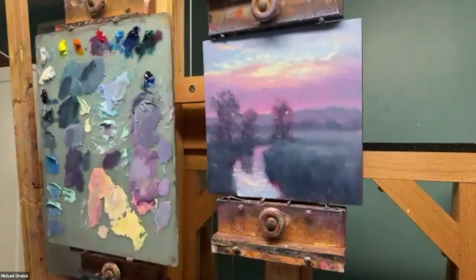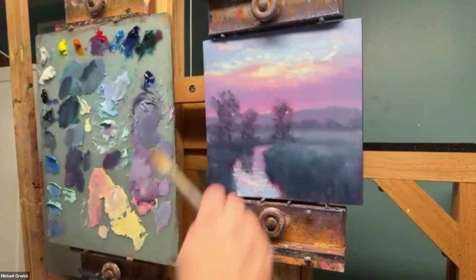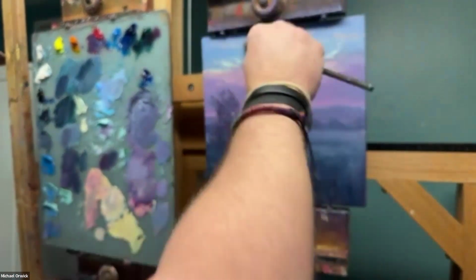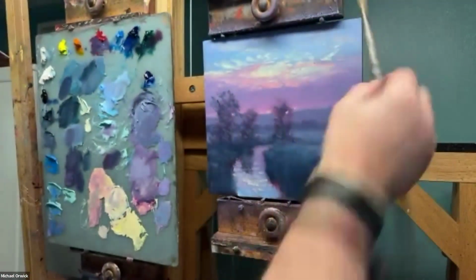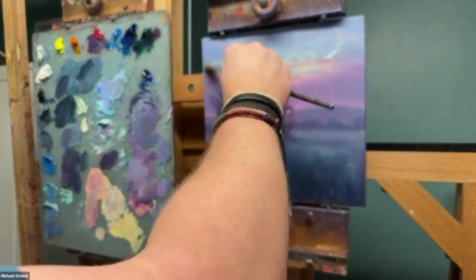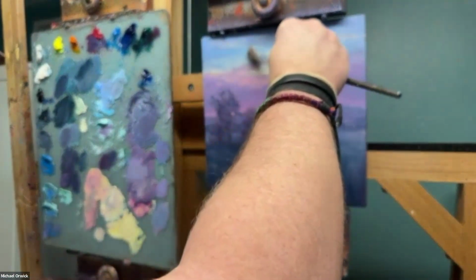The yellow resolved the problem that I was having. If it was that light on the ground, it had to be lighter in the sky. Yeah, good point, because there was too much light on the ground for what we had up there.